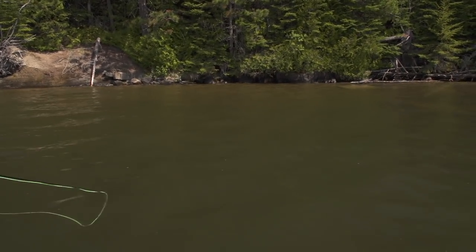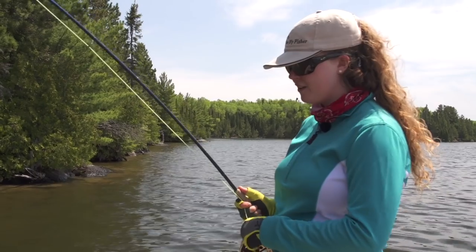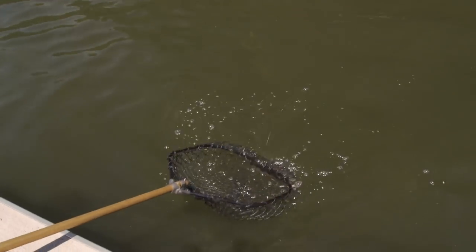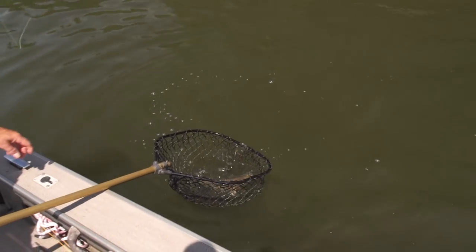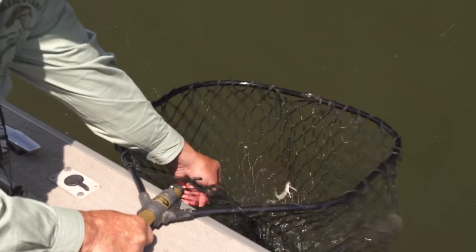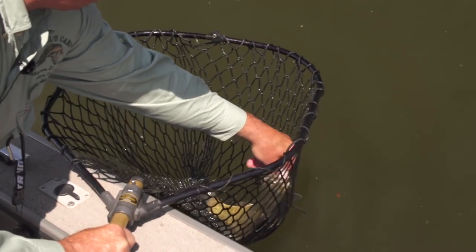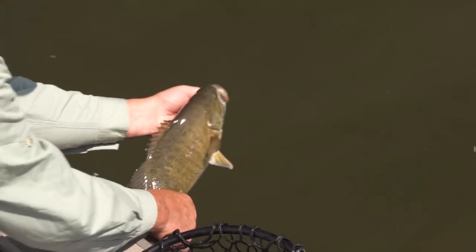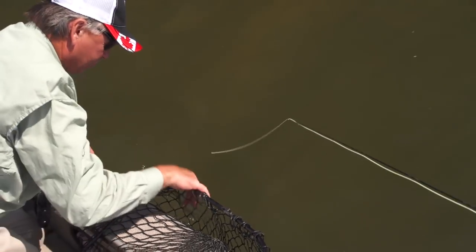I have a fish. Oh, that's a good size. Thanks, Terry. Wow, okay, decent fish. That's awesome. Yes, that's a good size smallie. And he was just barely even hooked. Hey, smallie. And away he goes again.